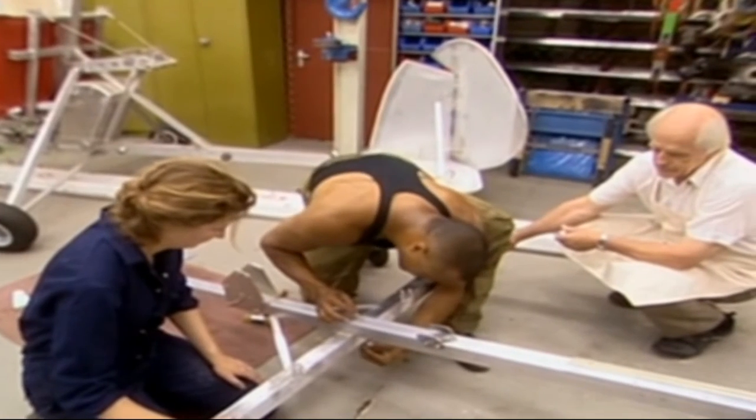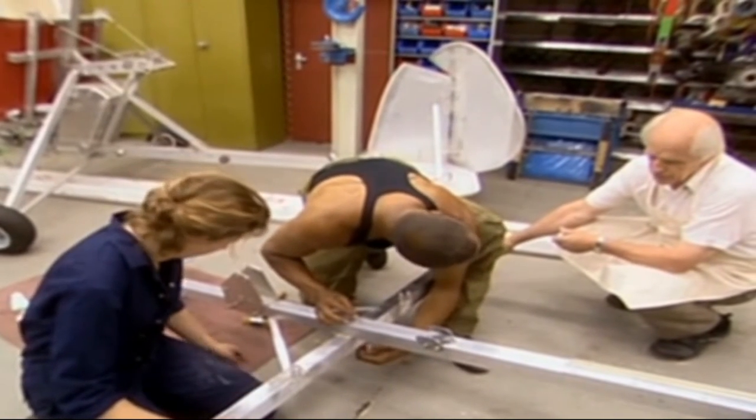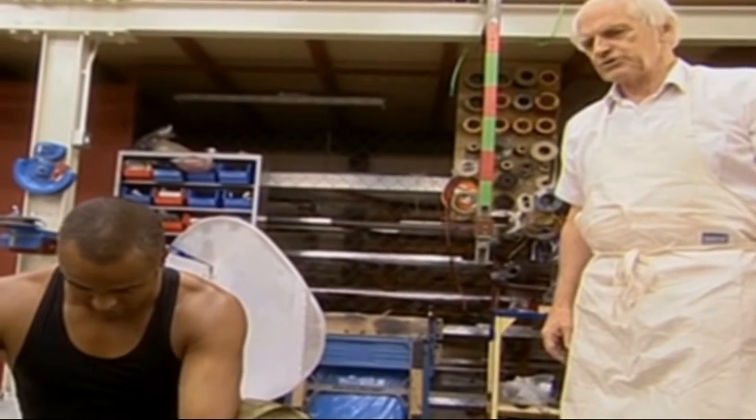Every nut and bolt is crucial, and Peter won't let the squad do anything unless he's watching. Not something they're used to. That's it. No, not those. No, just the two middle ones. Just the two middle ones. Oh. And stop the minute it cracks.